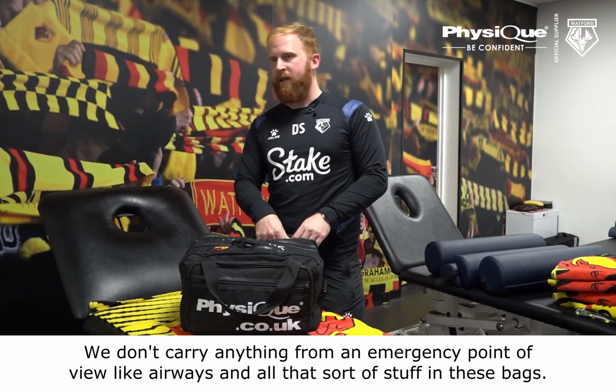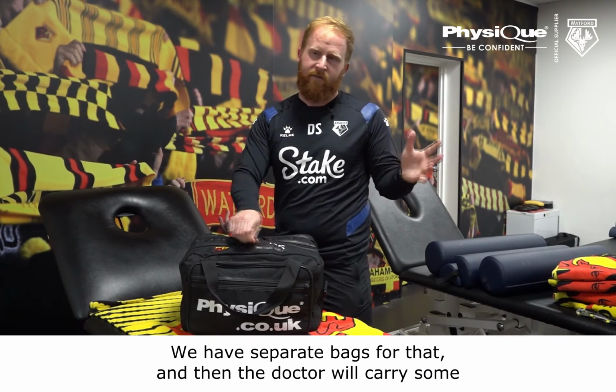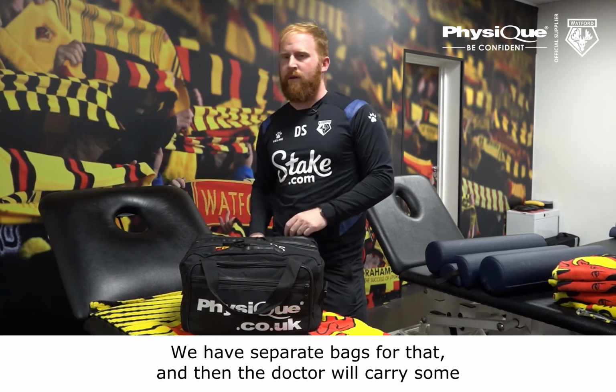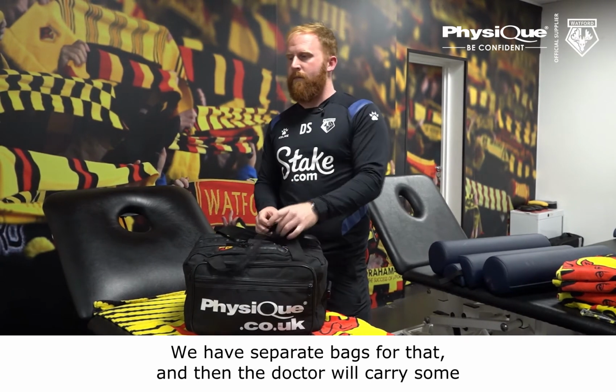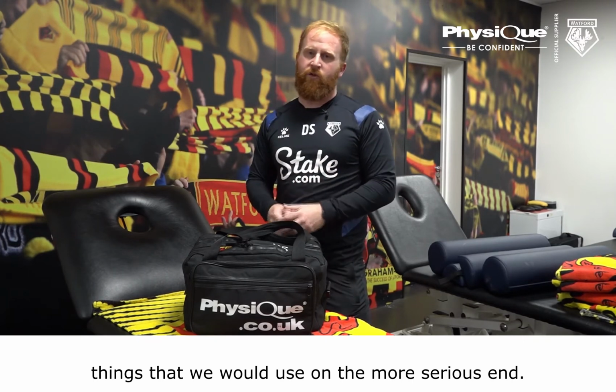We don't carry anything from an emergency point of view like airways and all that sort of stuff in these bags. We have separate bags for that, and then the doc will carry some more, I guess, adjuncts that you would use on the more serious end.